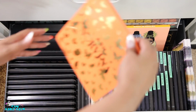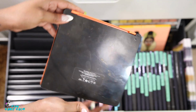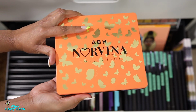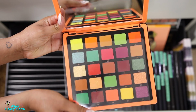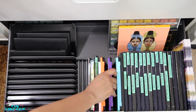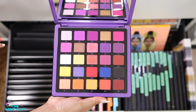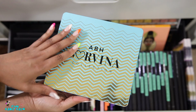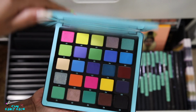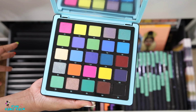Then we have my ABH Norvina palettes. So this one is number 3, which is bold, beautiful, and bright. This one is number 1, which is full of purples and pinks. Not my favorite, but I got it to round out the collection. And then we have volume 2, which is my favorite, with these beautiful blues and teals and greens.